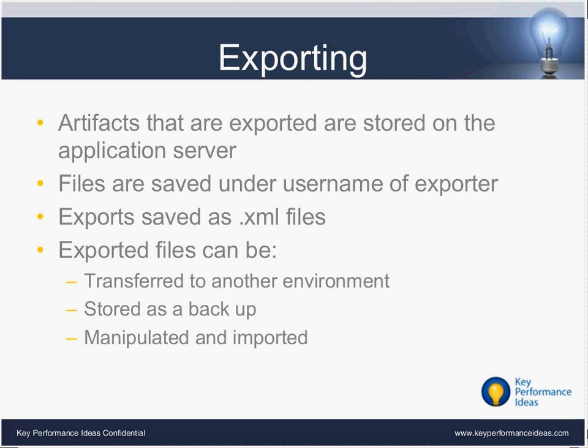So now that we have a taste for what the console looks like and what we're trying to do, let's understand what's going on in the background during this export process. Well, these artifacts that you're exporting are stored as XML files on the server. Now, these files that are stored have a definition in each one for each separate object.